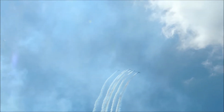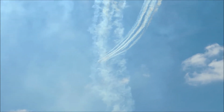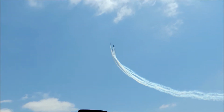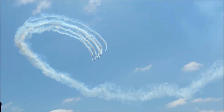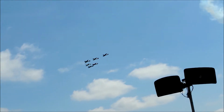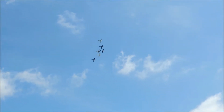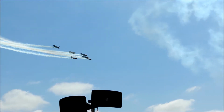Now as they do this, the guy right out on the right wing is on full power, and the guy on the left is on idle to keep the formation shape exactly right. As they do that quarter clover maneuver, see, it's changed the direction of their flight through 90 degrees, and they'll do it again. So when they switch off the smoke like that, that means that's the end of that specific maneuver. They'll do a lazy wing over. That's what they call this maneuver. Just a way of reversing your direction. Back onto the main display axis, so here starts the next maneuver, the arrow loop.